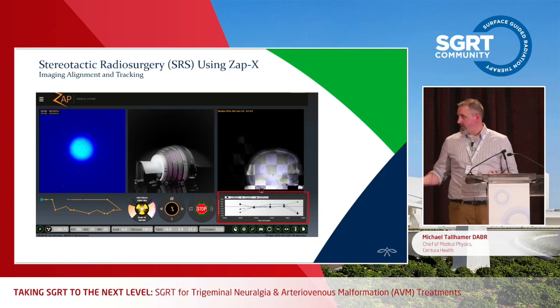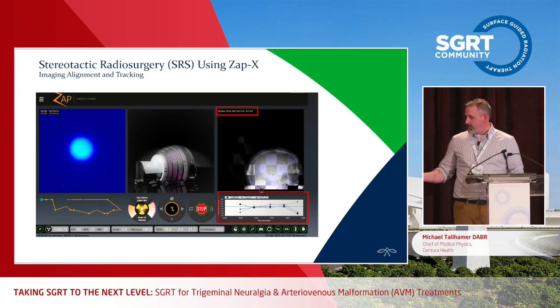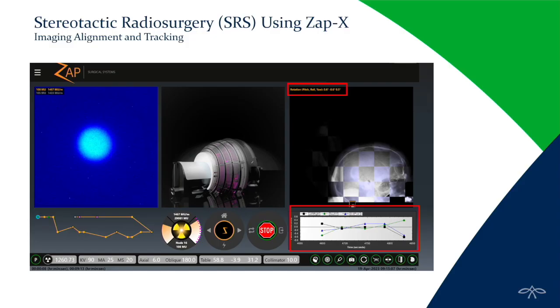We're no longer dealing with a phantom, we're dealing with this bony skull base, and so we're getting a lot of noise in the image. We have to renormalize the image and smooth it, and he's also wearing a mask that has high frequencies because we have a lot of holes in our oculoplast mask. So we're adding a lot of noise to the image.